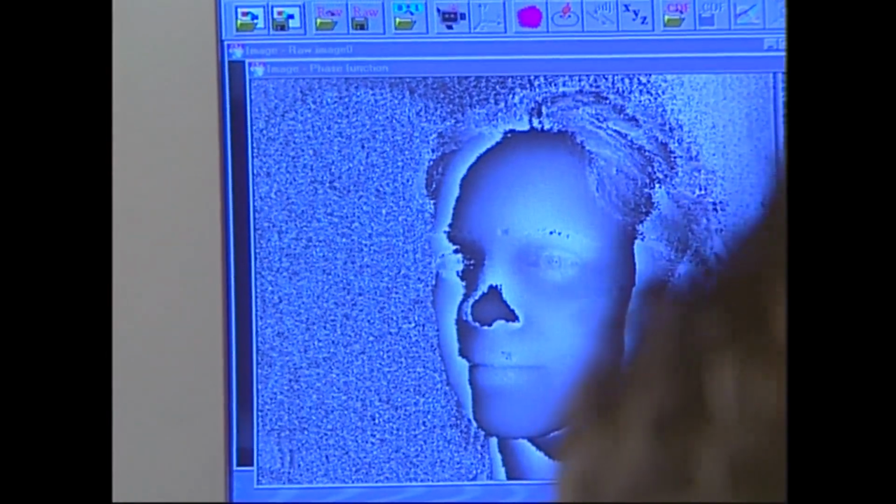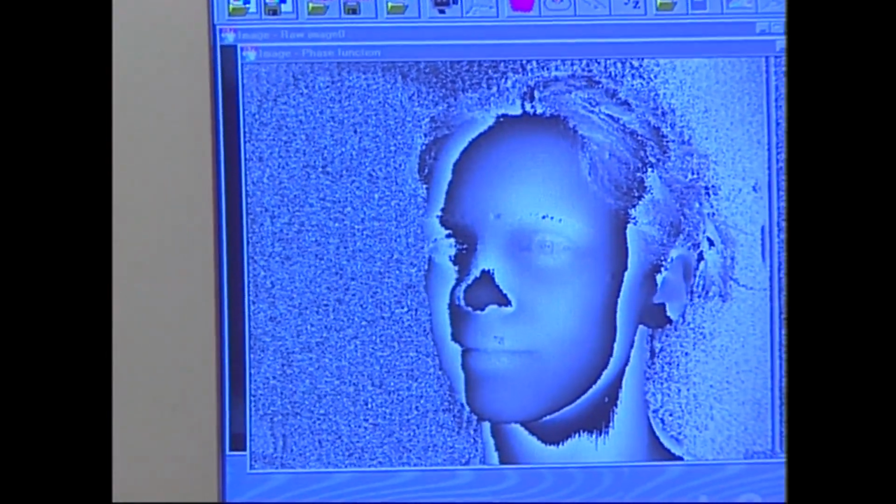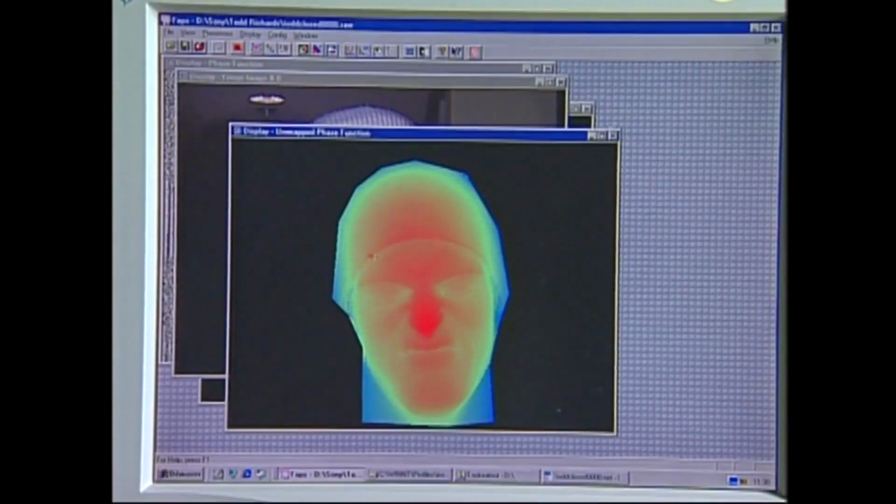The camera senses the heat. It comes back with like a heat sensing photo. It reads the depths and the light, so the nose will show up red because it sticks out further. The further back it gets cooler shades, and then there's another lens on there that actually takes the capture.